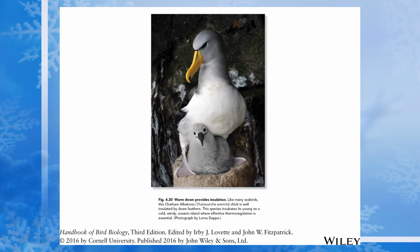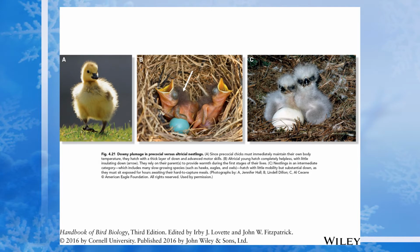Of course, many seabirds that are found in very cold, windy places have very protective down for insulation against the conditions. And of course, their young are covered in that fluffy down. Down feathers are also very important for young chicks to survive until they get their new feathers. Obviously, birds like ducks and geese that are active right away, or birds that sit for long periods of time without their parent to keep them warm, like owls, these chicks need a lot of down to keep them warm as well.